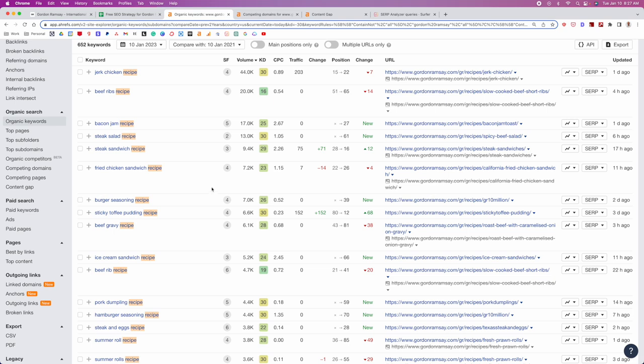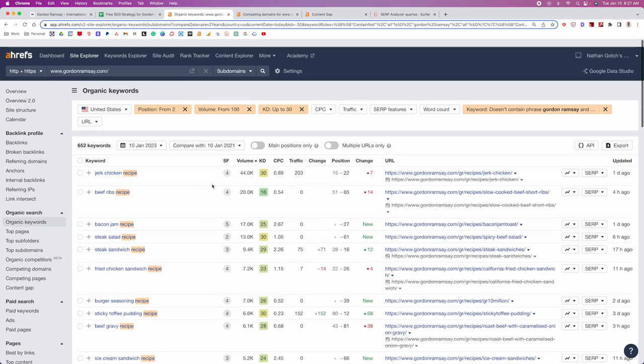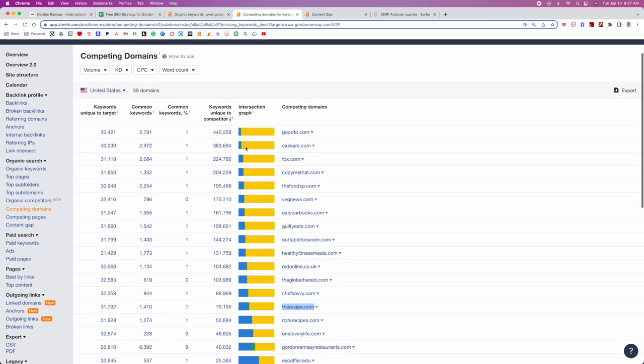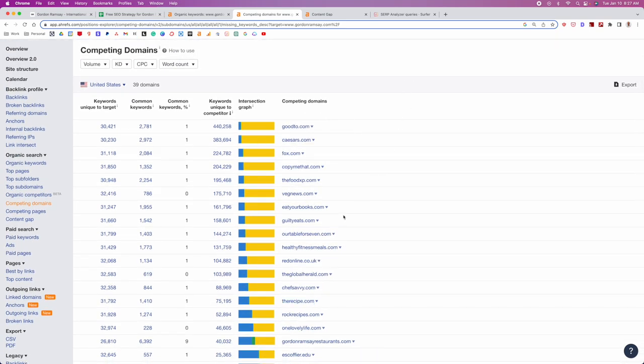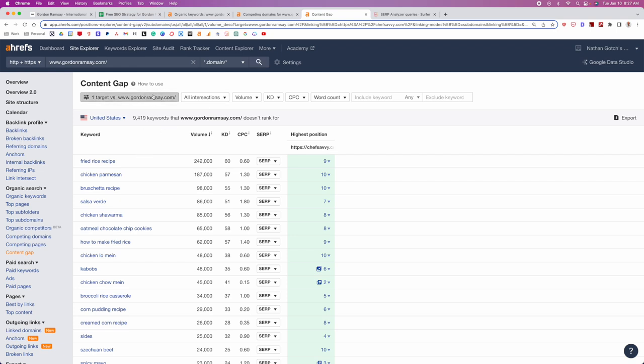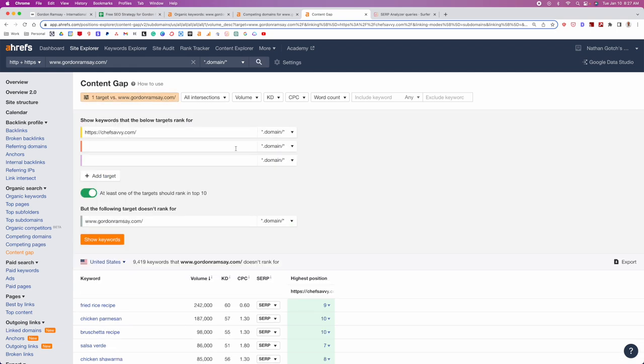Okay. So next thing we want to do is we actually want to do a keyword gap analysis. So we can actually go into the competing domain section here, and you can look at all the sites that are ranking for similar keywords. Now you may have to go through and find which ones are relevant, which ones aren't, but I found one here that was for this website, Chef Savvy.